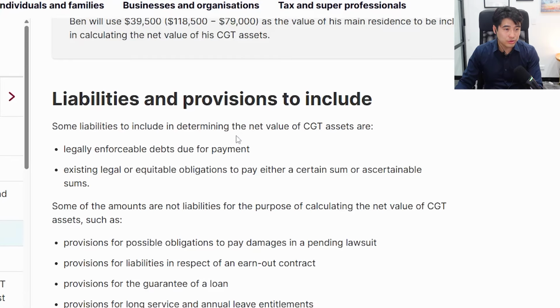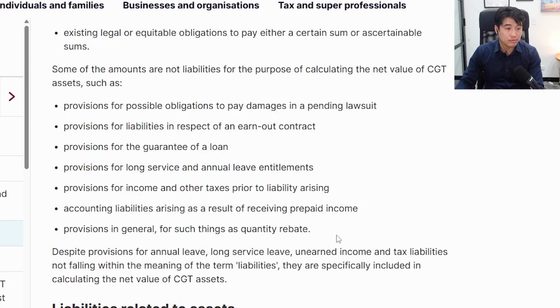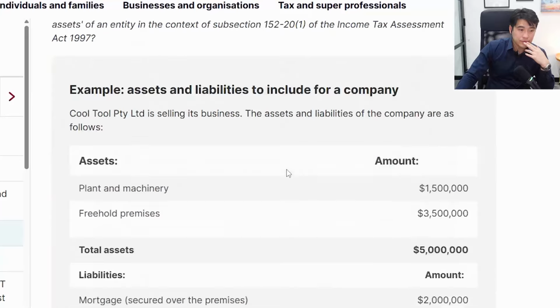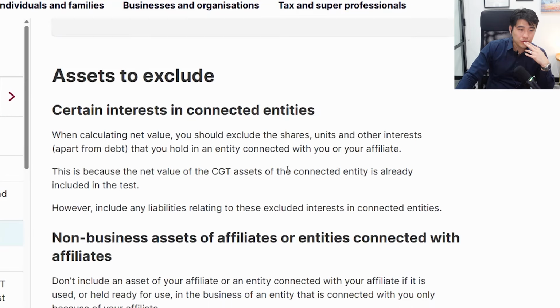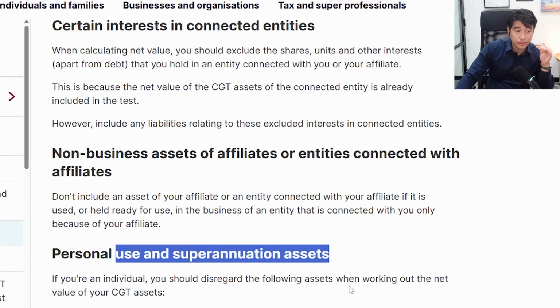However, there's also a list of liabilities that you need to deduct out of the net assets too. So these are all the list of liabilities you need to deduct. The main thing that you need to understand is it's the creditors, the loans, the mortgages, and business loans and credit cards that you have. That's a liability. Okay, so also assets to exclude. Okay, personal use assets and superannuation assets are excluded.